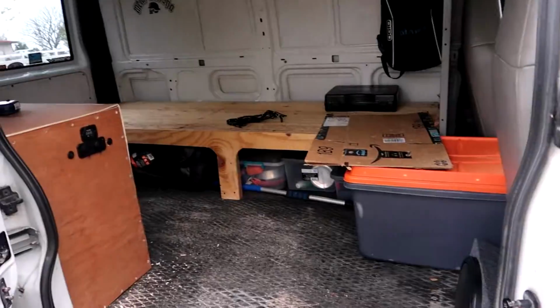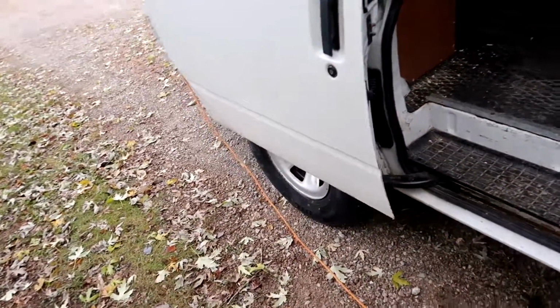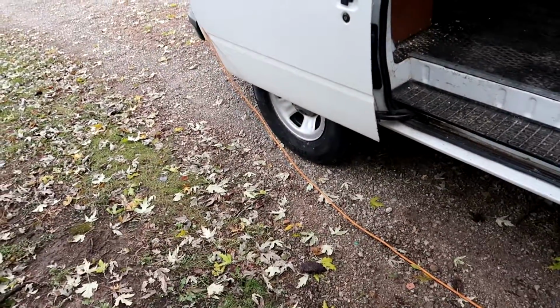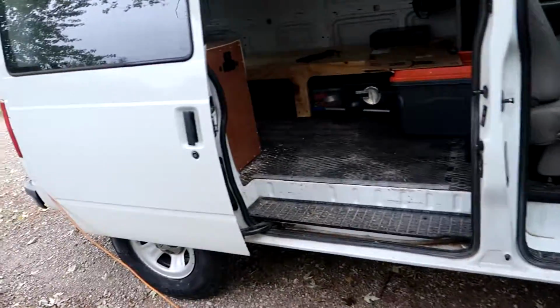I haven't had any problems, no power loss anymore. I don't have to worry about the tires anymore. The tires weren't super bad, but the back ones were the ones that were on it when I bought it. So now there's tires all the way around.